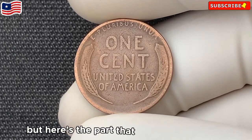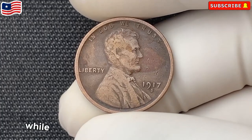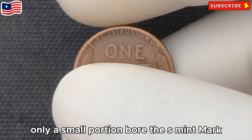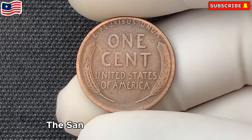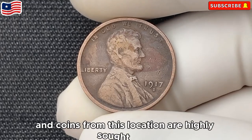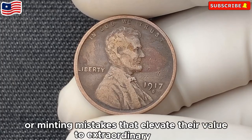But here's the part that turns this beautiful coin into a true collector's dream: rarity, errors, and condition. While millions of pennies were produced in 1917, only a small portion bore the S mint mark, and even fewer have survived in excellent condition. The San Francisco Mint had lower production numbers compared to Philadelphia, and coins from this location are highly sought after, especially when they come with unique traits or minting mistakes that elevate their value to extraordinary levels.